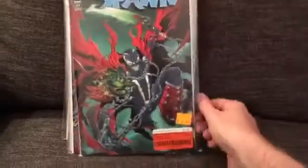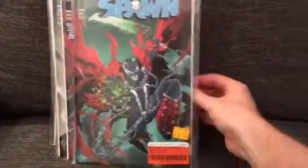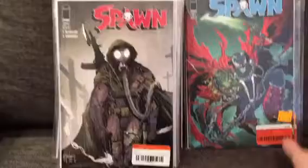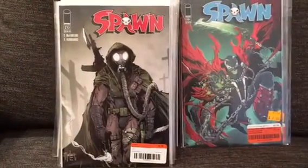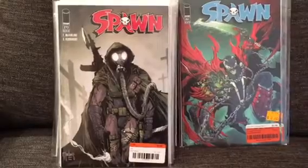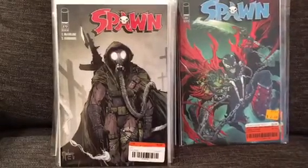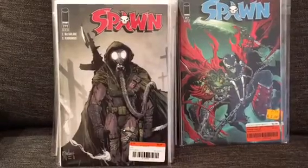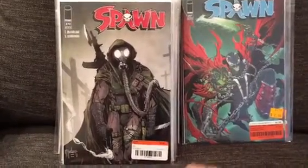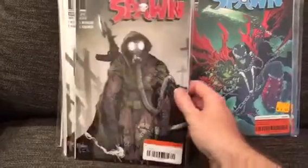So, 251, 252, pretty cool cover by John Boy, I think. I couldn't find this in my store. I'm going to have to start reserving Spawn in my LCS. But killer cover. I found this a dented copy. It wasn't too dented, but I bought it earlier this week. But this is a clean copy, and it was actually a little bit on sale for $1.95.